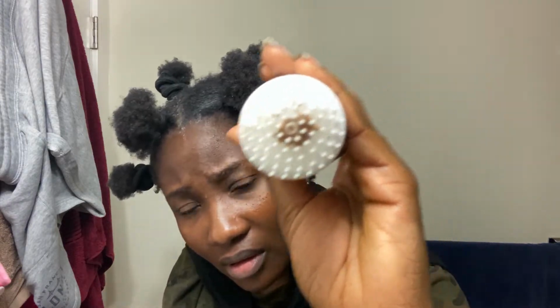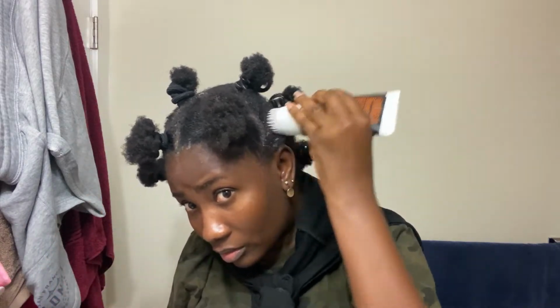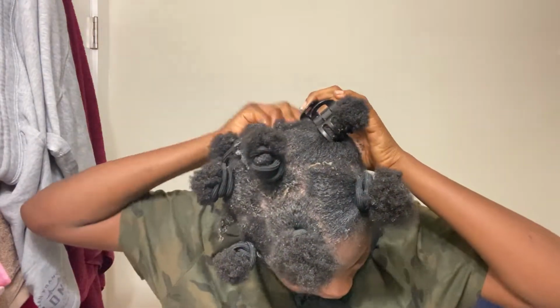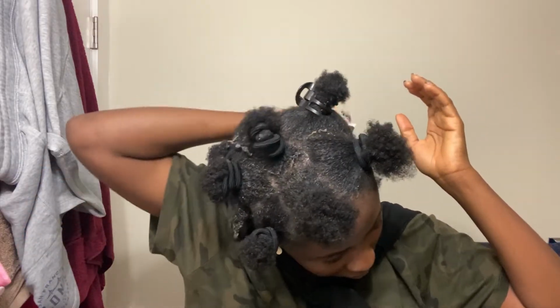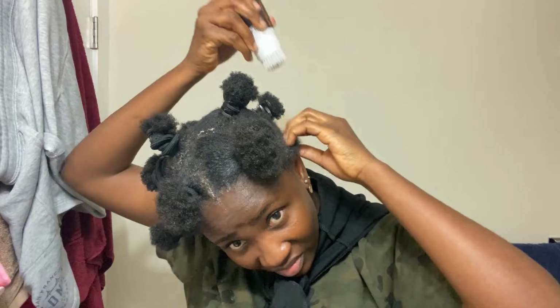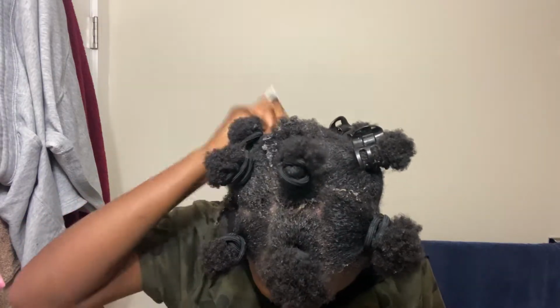So see how dirty the exfoliator looks. It was crazy, but yeah, I kept on scrubbing that. Scrub it, don't be scared. And I love that this product has a tinge of, is it menthol? It was a bit peppery, and I love that. Just a little bit, it wasn't anything crazy. So I kept on scrubbing.